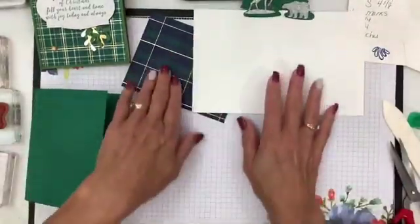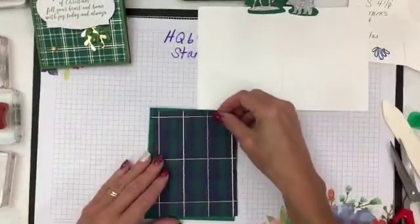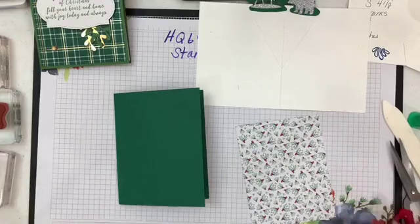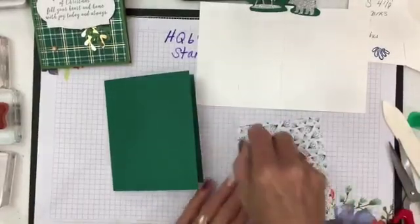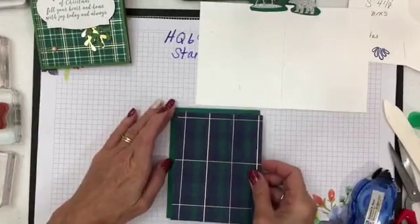In the meantime, we're going to take my Designer Series paper, and we're just going to glue that down. And I am going to use Snail for this. It's just quicker. Gonna put that right here.